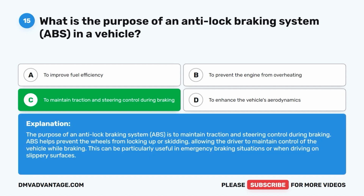The purpose of an anti-lock braking system, ABS, is to maintain traction and steering control during braking. ABS helps prevent the wheels from locking up or skidding, allowing the driver to maintain control of the vehicle while braking. This can be particularly useful in emergency braking situations or when driving on slippery surfaces.